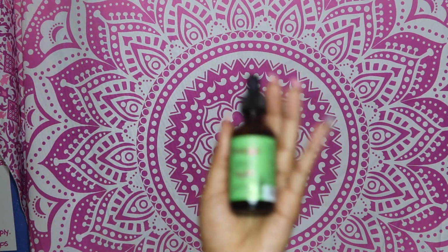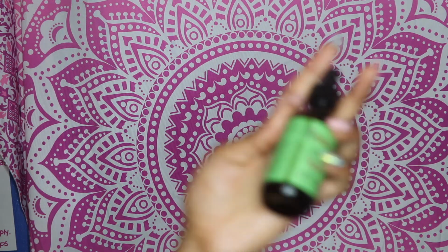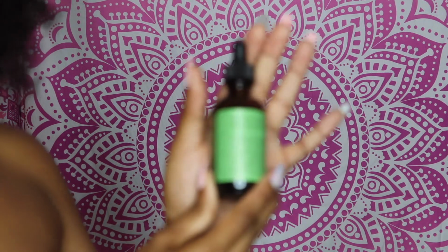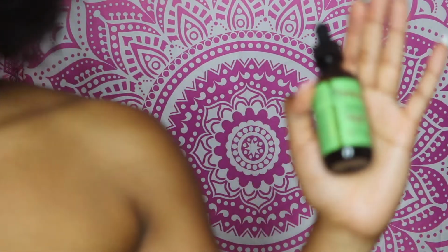However, this one also has soybean oil as a carrier oil in it as well, right? But the good ingredients are so overbearing that I didn't really care about that. And like I said, from using it consecutively, I've seen the difference.